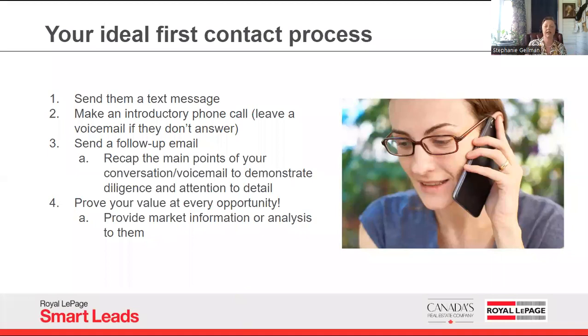Now, why start with a text message and then a call pretty quickly afterwards? Well, apparently 98% of text messages are read. And when someone pulls out their phone and they're looking at the message, they get a phone call, they're primed and ready to answer that. Now, these steps are outlined in the smart campaigns for online leads found in rlpSPHERE.